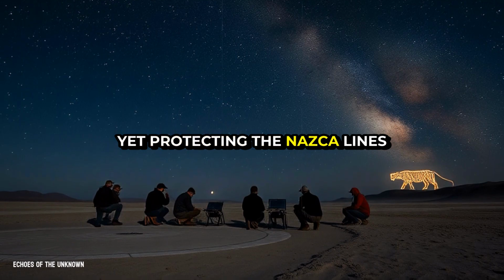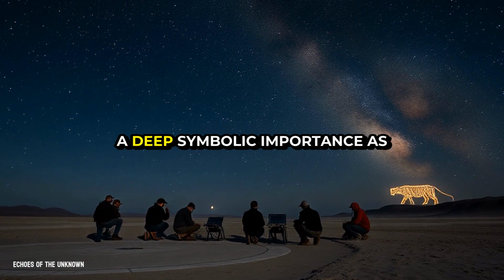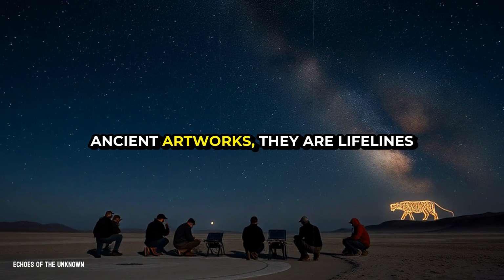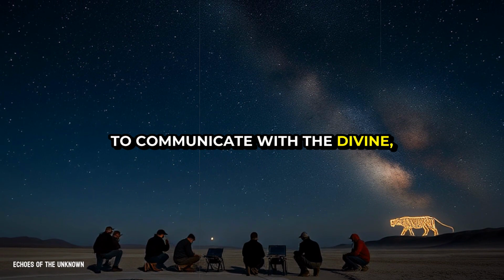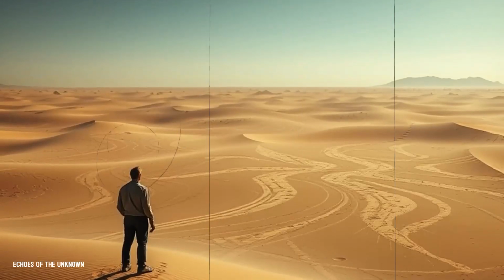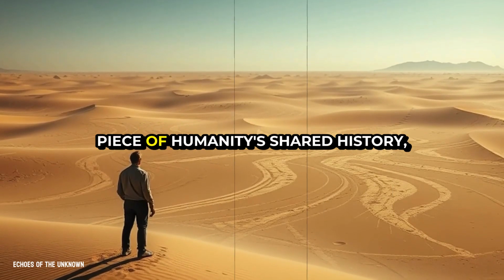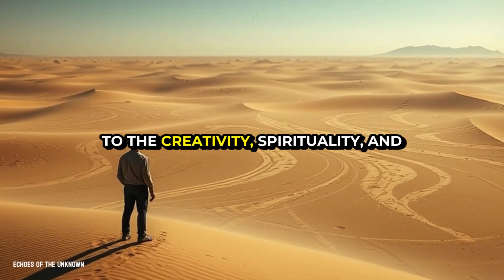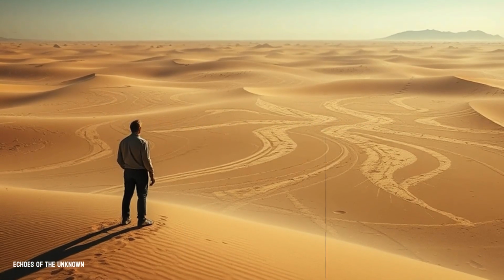Yet, protecting the Nazca Lines is not just a matter of physical preservation. It carries a deep symbolic importance as well. These geoglyphs are more than ancient artworks. They are lifelines to a civilization that sought to communicate with the divine, to find meaning in the stars, and to leave its mark on eternity. To lose the lines would be to lose an irreplaceable piece of humanity's shared history, a piece that connects us to the creativity, spirituality, and resilience of a people who lived so long ago.